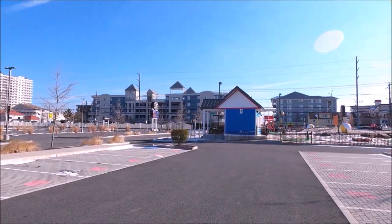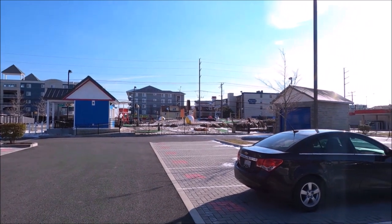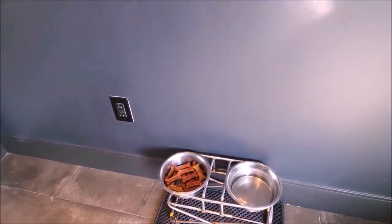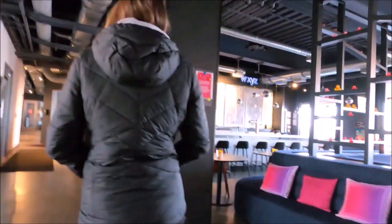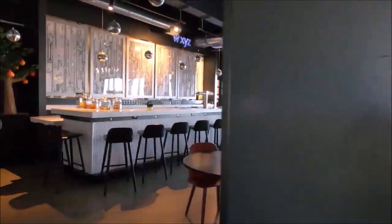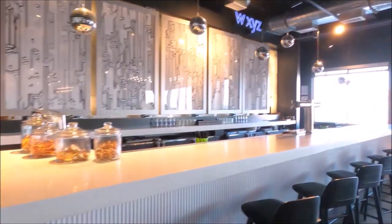And then they have a Nick's Mini Golf right here, which is our favorite to play. They're always real clean and friendly. The hotel is dog friendly. It's extremely modern, up to date, and has a lot of things to do for kids and teenagers and adults too. So you'll see as I walk around more and show you.